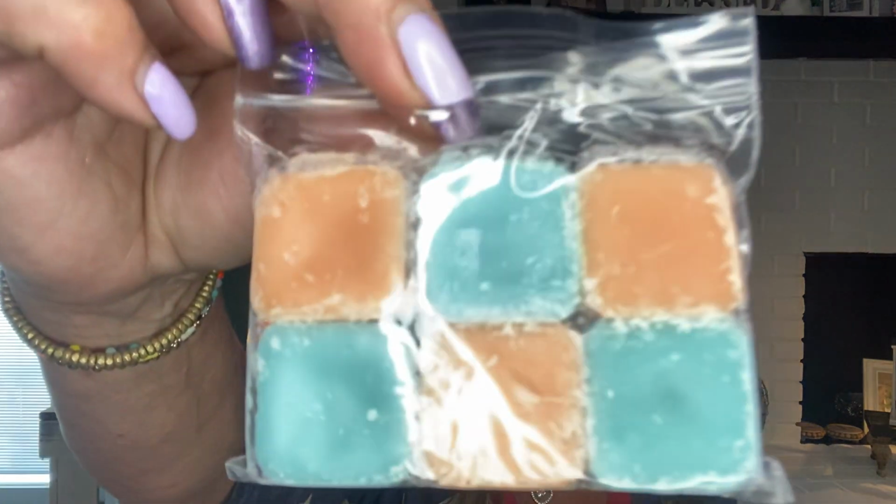Look at the colors. Oh, Emerald City. I love it.